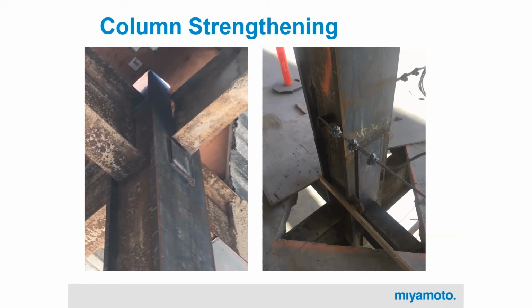Some of the biggest plates were like 2.5 inches thick. Some of them were massive.